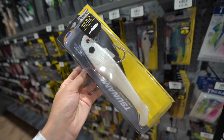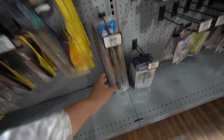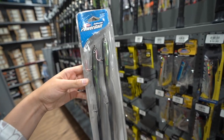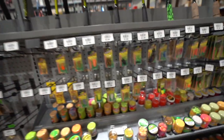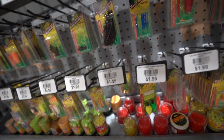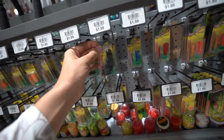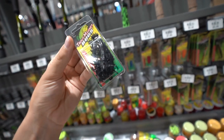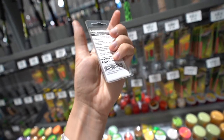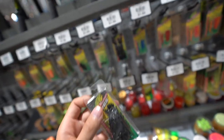Pond fishing challenge, question mark. There's just so much. Look at their rods and reels and baits. Look at this stuff. I had my eye on these Trout Magnet bugs. I've seen these a couple times before, but I've never actually used them. These are kind of like helgramite looking things, I guess. Yeah, it says right there, large helgramite, $1.99.